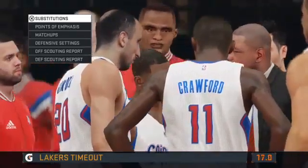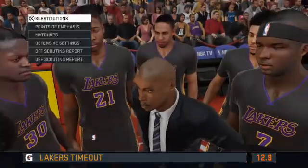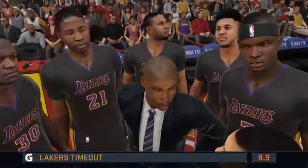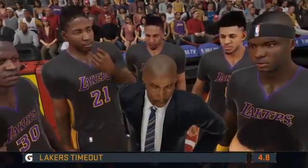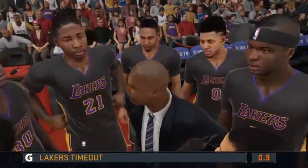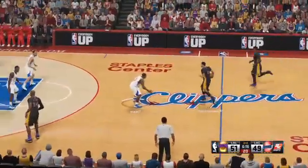Well, the Lakers have been in a bit of turmoil in the last few years, and it comes back to not being able to find the right coach. And the Lakers call time here. A few coaches have been given looks since the end of the Jackson era in L.A., and needless to say, it's hard to replace a guy like that. Lakers shooting it well here in the third, about 50%.